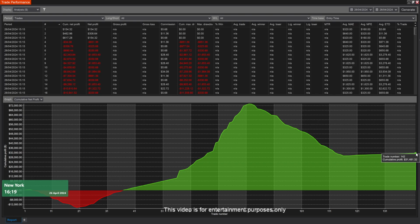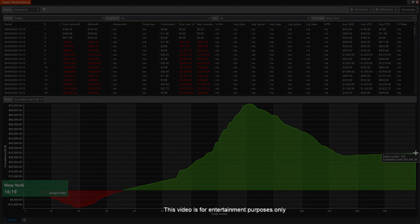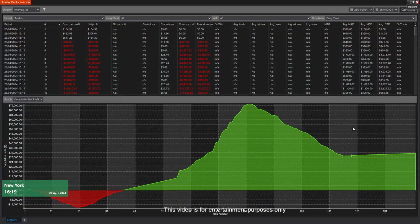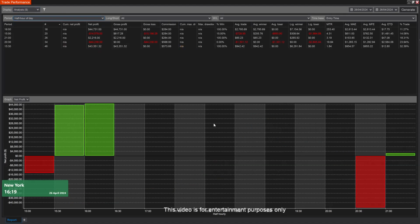Just going to take a screenshot. It's just not working. Let's go. So I just took a screenshot right there. We'll have a look at the analysis. So we've had a look at the analysis page. Let's have a look at the trades here per 30-minute entry time.